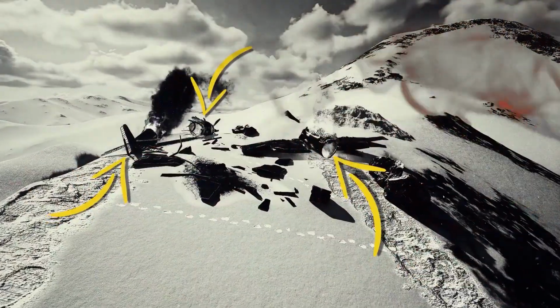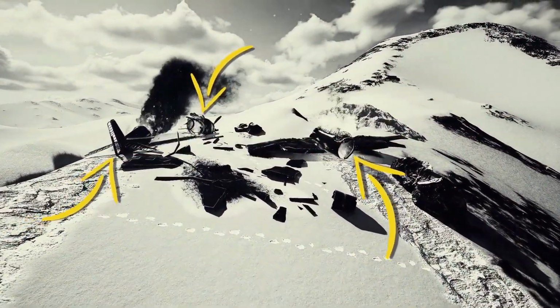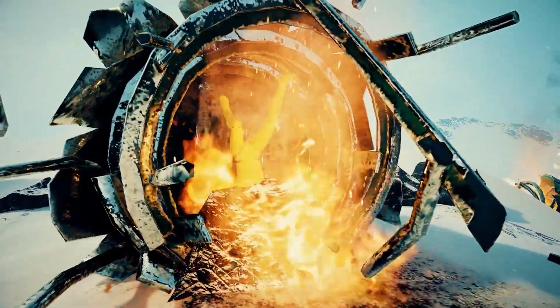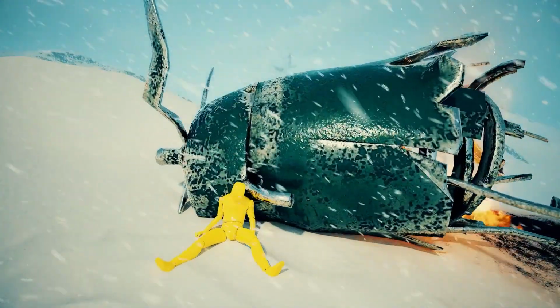The blast was so strong that it broke the plane into 3 parts. The pilot was hurt and stuck upside down in the burning front part of the aircraft. Some of the other men were also badly injured.